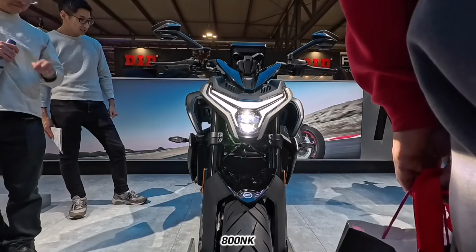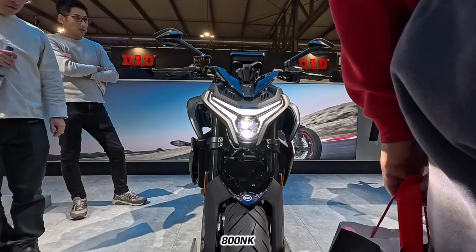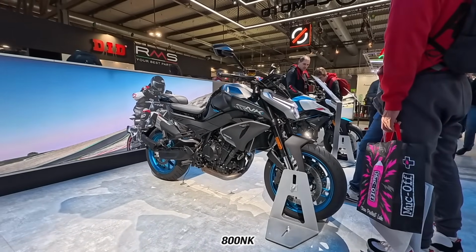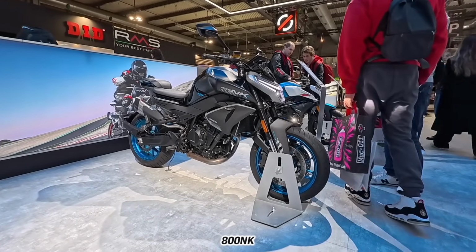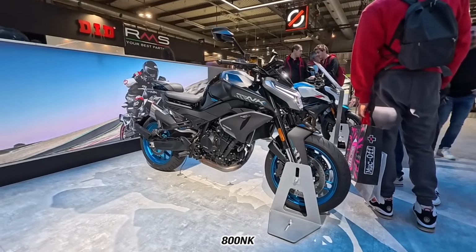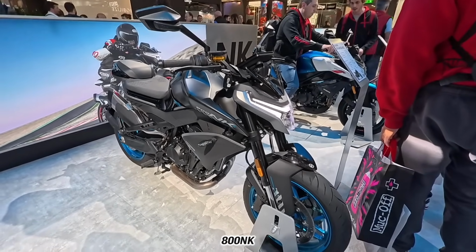Spec-wise, we have a 2-cylinder inline, 100 horsepower at 9,000 RPM, and 59.7 foot-pounds of torque at 8,000 RPM. One close comparison I can make is to the 2024 KTM 790, which makes 64.2 foot-pounds of torque at 8,000 RPM and 105 horsepower at 8,500 RPM.